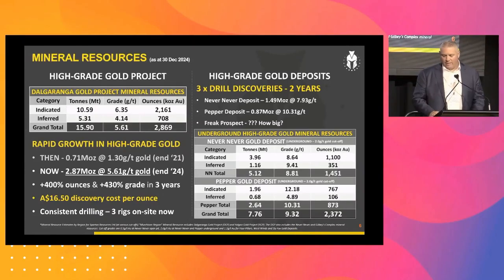Just some resource tables there, just to drive things home here. From the time I took over the company in November 21, we had 700,000 ounces at 1.3, and I can tell you it wasn't going through the mill at 1.3. We highly anticipate that we'll be putting our grade through this mill at a much higher grade than that, in the order of 500% higher grade, if not further north. 400% growth in ounces, 430% growth in grade, at $16.50 Aussie an ounce.